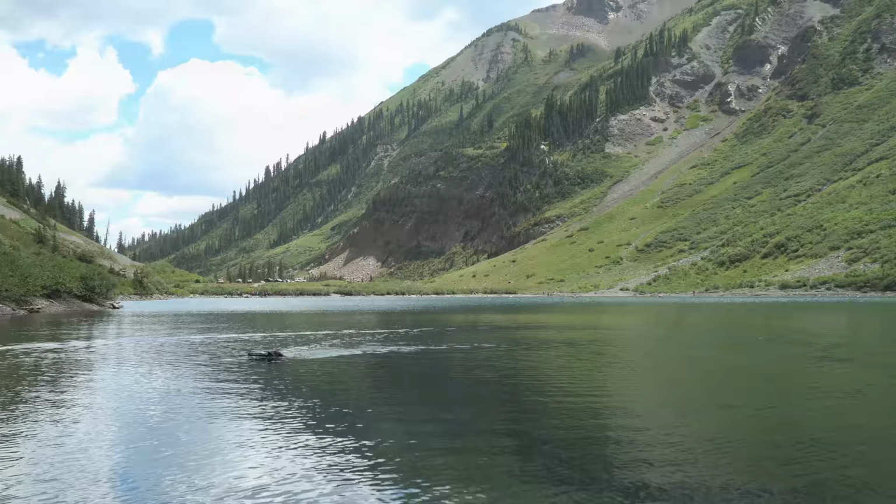Now, we make sure to make time for our dogs, not only while traveling, but also while camping. We go to great lengths to find a body of water for them to go swimming, which is their favorite form of exercise.